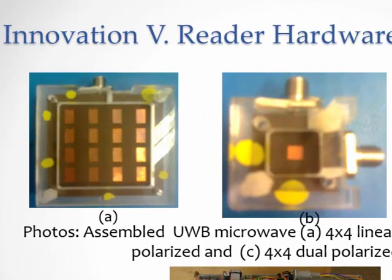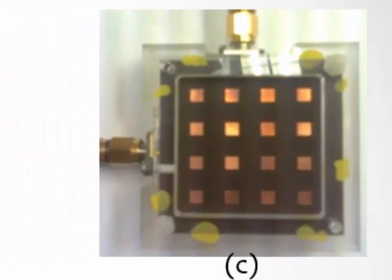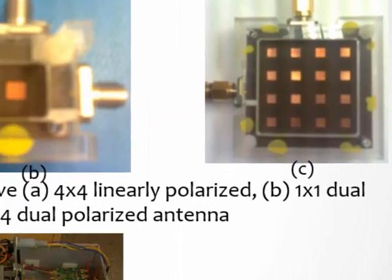On your top left side, figure A, that is a 4x4 planar array antenna with linearly polarized single port configuration. Figure B shows a single antenna with dual polarization. Figure C shows the 4x48 dual polarized antennas. So dual polarized antenna we are using to provide the polarization diversity to increase the data capacity to double.